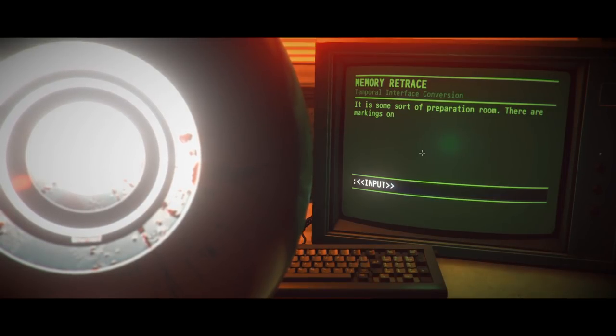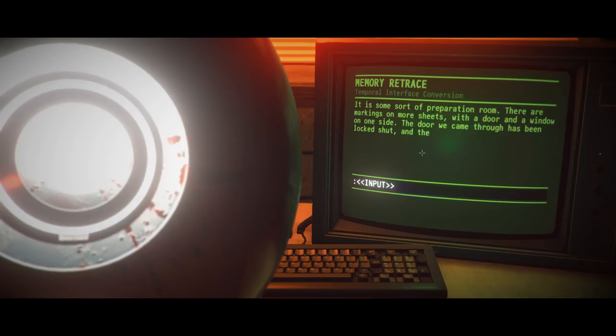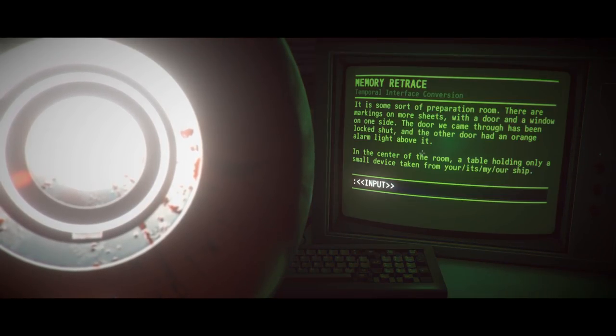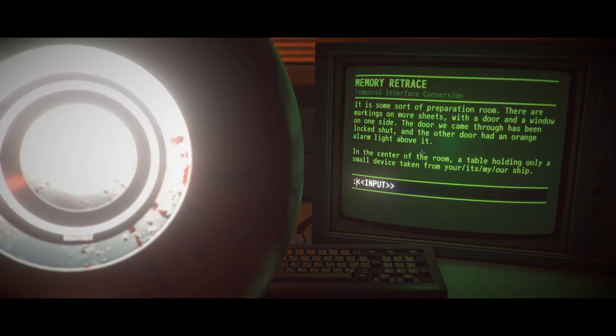Some sort of preparation room. There are markings on more sheets, with a door and a window on one side. The door we came through has been locked shut, and the other door had an orange alarm light above it. In the center of the room, a table holding only a small device taken from your, it's, my, our ship.